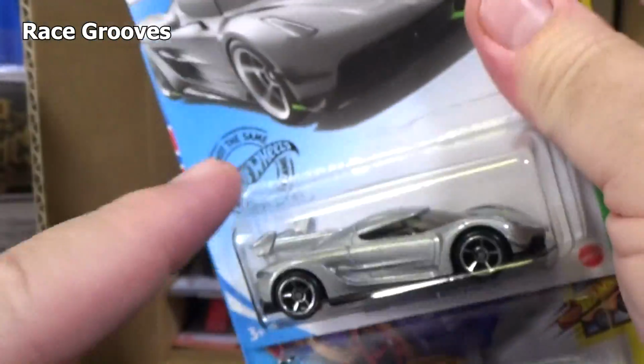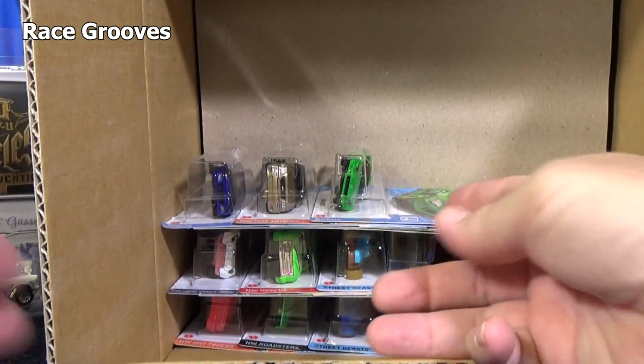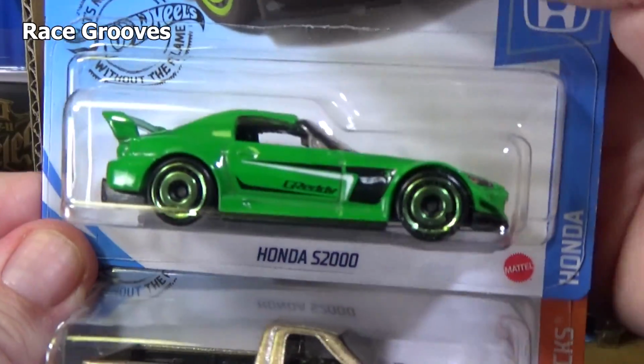And some people would ask, well, if you get them in the cases, why do you buy them in the store still? Well, because I can, for one. But another, don't forget, I use my cars in track time, right? And yeah, track time's continuing.